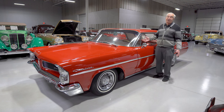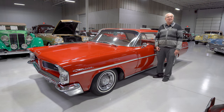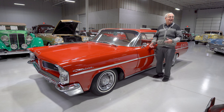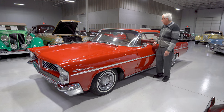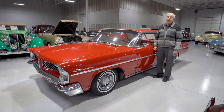Another one of my favorite features, of course, the vent windows. Vent windows were a great way to suck a little extra fresh air in, especially if you were kids in the back seat and mom and dad were smoking. It was kind of nice to get that fresh air coming in. Like I said, in these days, everything was special ordered. If you wanted an outside mirror, that was an optional item as well.